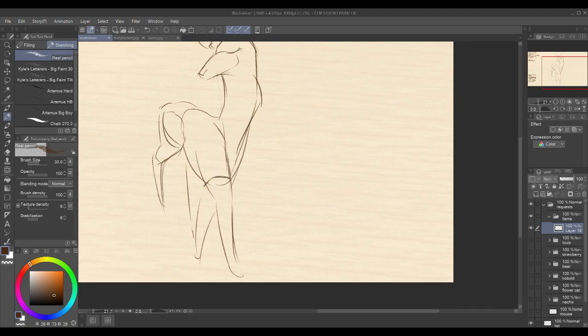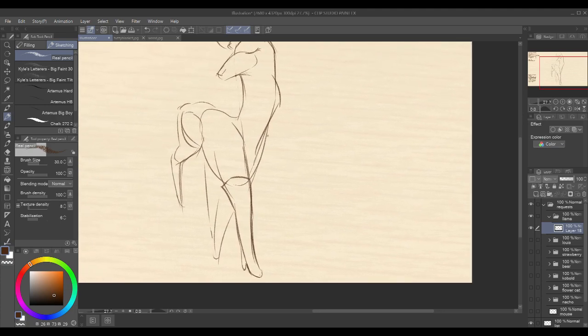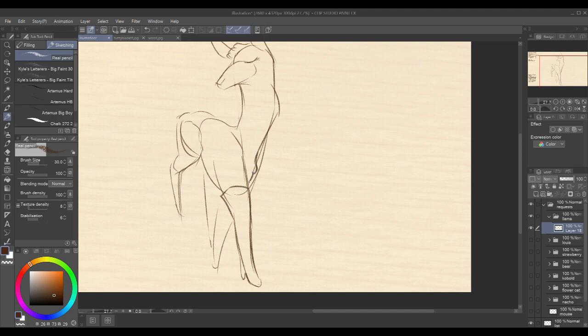Okay, let's give this llama some tall boots. Like little heels at the end. Which doesn't make any sense, but I drew a strawberry with legs, so I don't think we're too concerned with accuracy at this point. The boots are going to be shiny. I'm going to make a little note there that they're shiny.